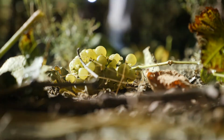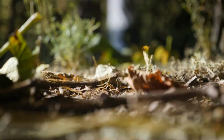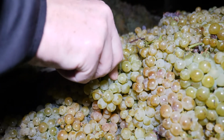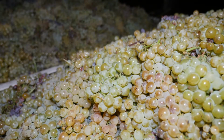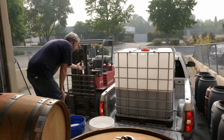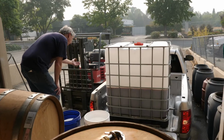The reason we do it at night is because that's when the grapes are cool, and that's when the winemakers much prefer the grapes to show up in their winery. So if they start picking around 10ish, maybe they're done at 2 or 3 or 4 o'clock in the morning, and then by 8 a.m. the grapes are already on the loading dock of the winery, and they can start processing in the coolest part of the day.